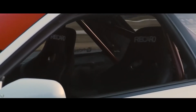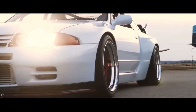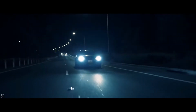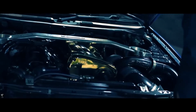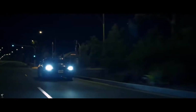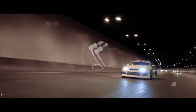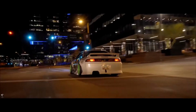JDM cars meaning. If you have ever heard about JDM, then it means Japanese domestic market. The term refers to the vehicles that are manufactured by the Japanese automotive companies for their domestic market. A common myth or misconception attached with the term JDM is that any car produced in Japan is called a JDM car, but that is not true. JDM specifically means the vehicles that are made in Japan and sold in Japan's local market. JDM cars are not produced for the international market.